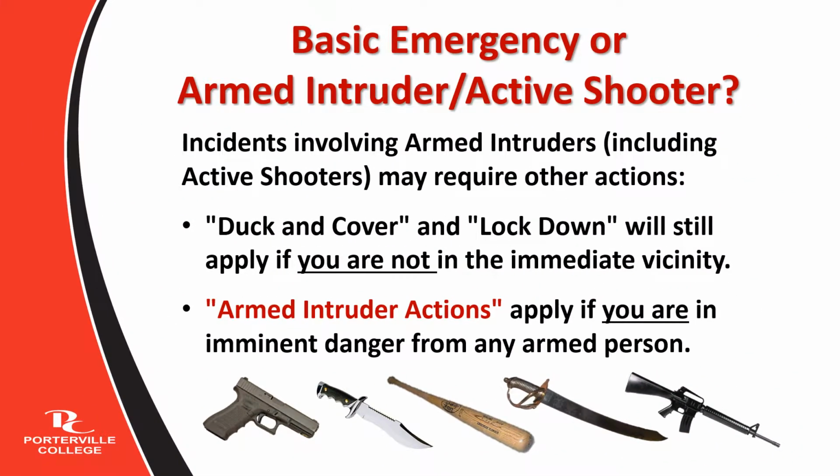Incidents involving armed intruders, including active shooters, may present situations that require more than just the initial actions. The action you should take will depend on how close you are to the armed intruder or active shooter event. If you're in a different building on campus, for example, the duck and cover and/or lockdown initial actions will apply and should be used. However, if you are face-to-face with an intruder or shooter, you must be prepared to take one of the 3 armed intruder actions.